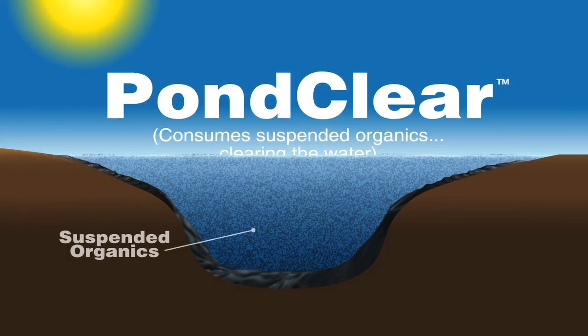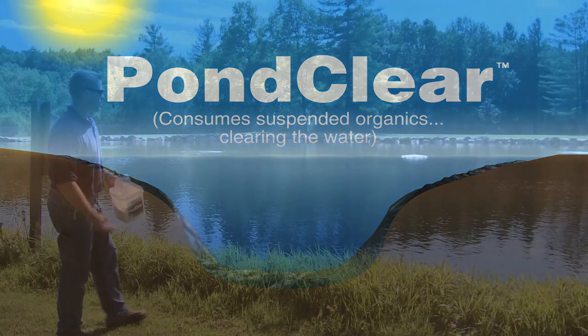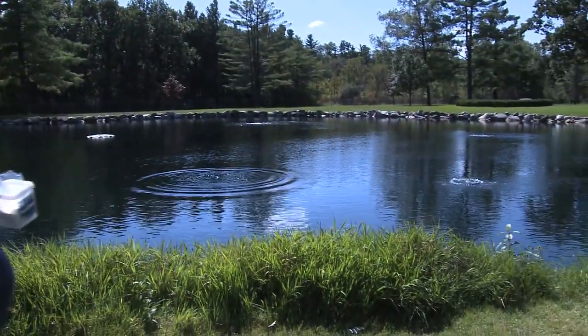Due to rain runoff, high fish loads, excessive chemical use, and other factors, most natural ponds and lakes have high levels of nutrients in the water column. Pond Clear natural bacteria work to clear the water by dissolving away dead suspended organics throughout the water column. Pond Clear natural bacteria come in easy-to-use water-soluble packets so they can be simply tossed into different areas of the pond.